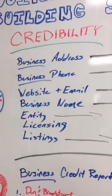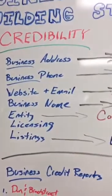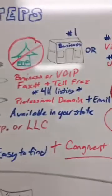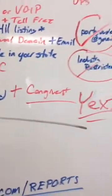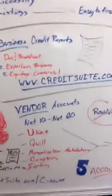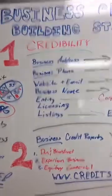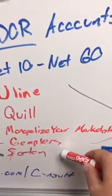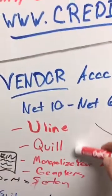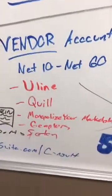You need to make sure that the business address you use on the application is the same as what's listed online. You need to make sure it is a real physical business address. You've got to get your EIN. You need to make sure your name, your company, everything is easy to find and congruent online. Because if you were to skip the step and just go and apply, you'd be denied for Seton. You'd be denied for Gimplers, and these two, who knows? You might get approved, you might get denied.